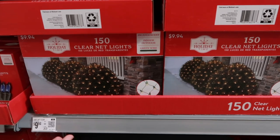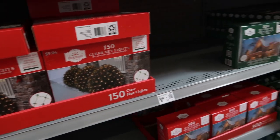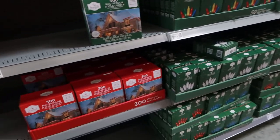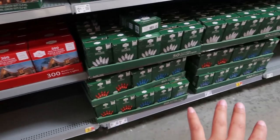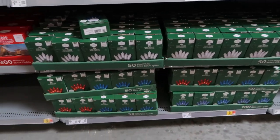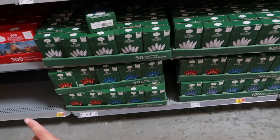Of course we know that, but I like them with a lot of options to where they do different things, like if they can sync with the music and stuff like that, because that's what I grew up on. But if you want to have a little fun, they have other color options as well. And these at the bottom for 50 lights are $276.